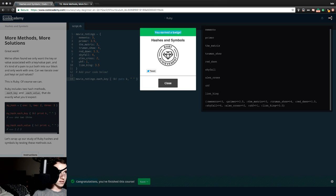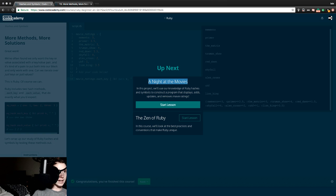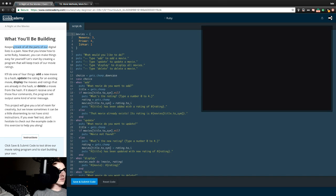So let's go ahead and close out of this. We will look at what is on the horizon for tomorrow, a night at the movies. In this project, we'll use our knowledge of Ruby hashes and symbols to construct a program that displays, adds, updates, and removes movie ratings. Start lesson. What you'll be building. Keeping track of all the parts of our digital lives is a pain. Now you know how to write Ruby. However, you can make things easy for yourself. Let's start by creating a program that will keep track of our movie ratings tomorrow. That's right, day 121. We're saving this activity for tomorrow.